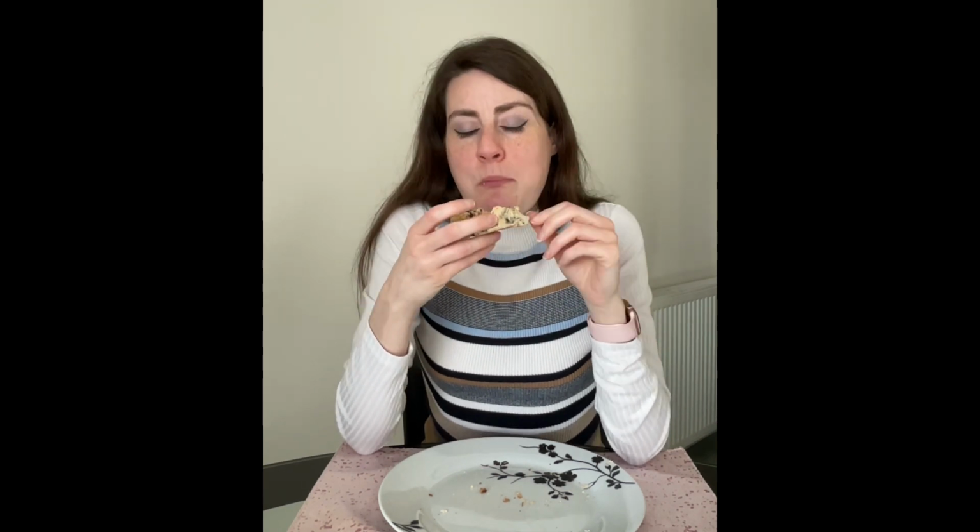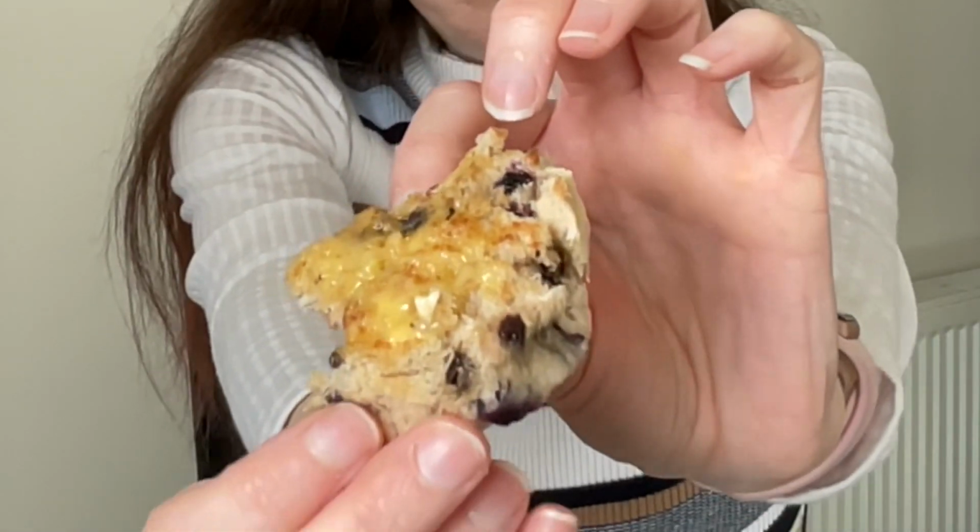Part 2. Out of these two, this one is definitely my favourite. I also should tell you the price. They are £1.65 each, or 2 for £2.50. So I got 2 for £2.50. I'm off to put the others on to toast.